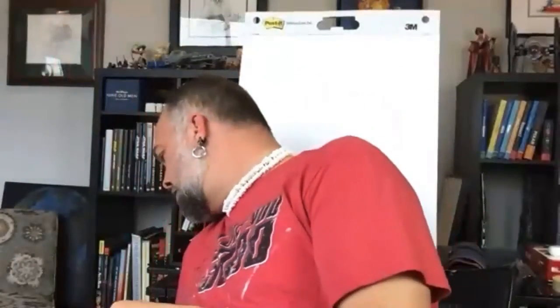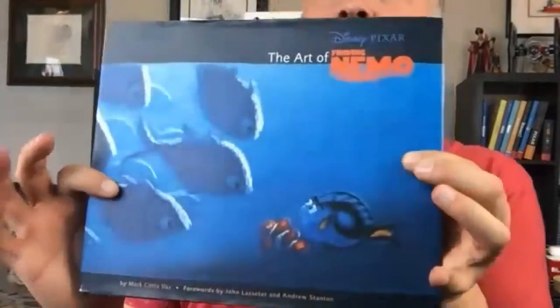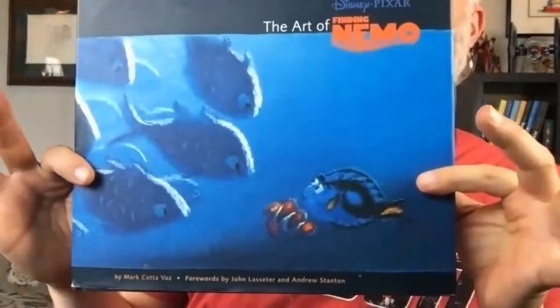Going to go through my book selection for today. I'll show you guys some of my favorites. So you've seen my library and all the stuff that's in it. So I love this book. You can probably find this book at your local library, or I've got it on Amazon. But The Art of Finding Nemo.